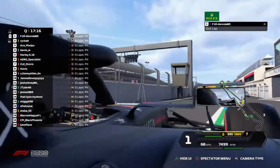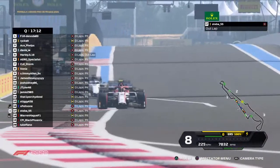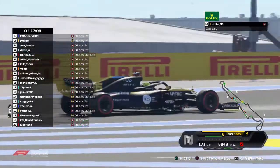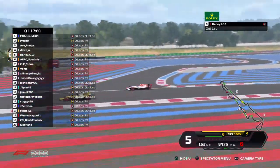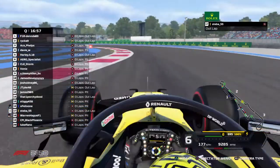But right, so we're going to go on board with Staber, who is the first car out of the pit lane. No, it's not. It's an Alfa Romeo now, Harley JL18 coming around, letting the Renault pass, so we will go back to being with Staber.